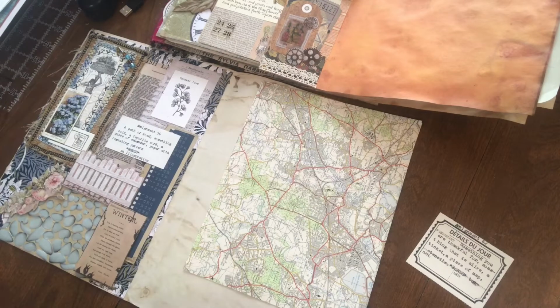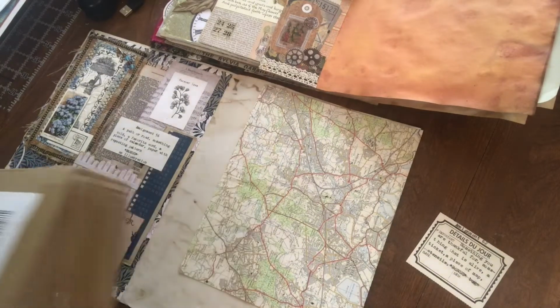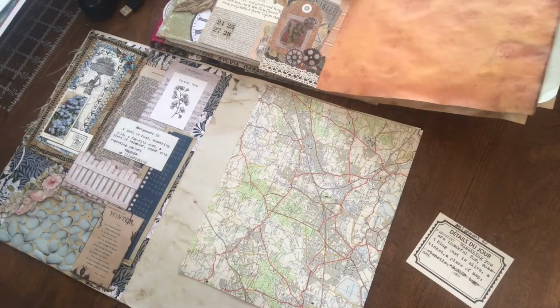I hope you guys are really interested in this because I have a feeling it's going to be kind of boring. My brain works in mysterious ways. Oh, that's my washi. That's not going to help me.